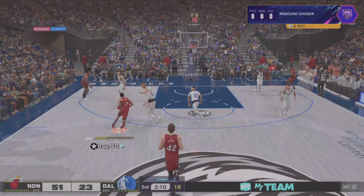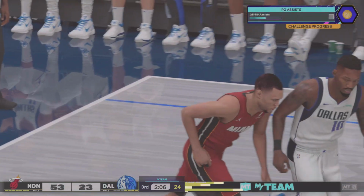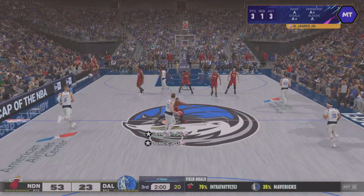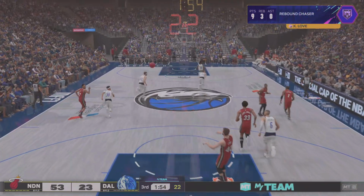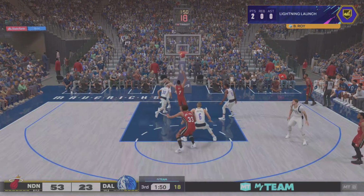A 14-2 run over the last bit. And Brandon Roy with the slam. Roy can be explosive when the moment calls for it. He's kind of quietly athletic, but that time threw it down with authority. And a deep three from Doncic. Dallas again missing. You know, I wouldn't be surprised if he gets yanked soon. I mean, that's how bad his shot selection has been.